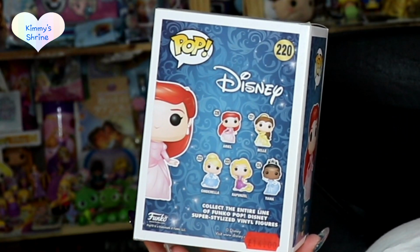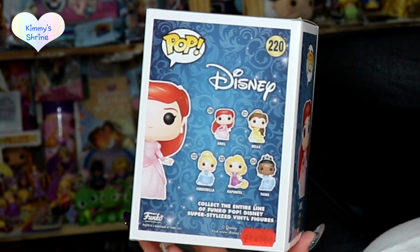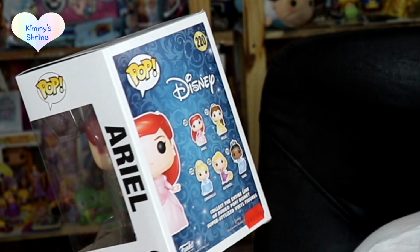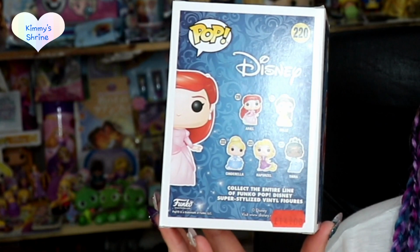I don't have all of these because unfortunately some of them were a limited edition and they don't exist anymore. Some of them are really expensive to get. So I was lucky to get this one. I did get this one for £14, which I think for Funko Pops is quite expensive, because when they first came out they were roughly about £10. That seems to be a reasonable price for a Funko Pop.